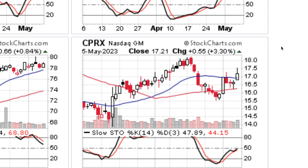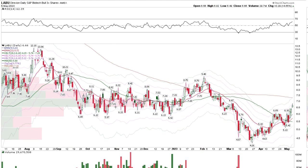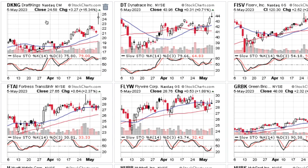Fairly inexpensive name, with a lot of pharmaceuticals and therapeutics companies following through last week, in addition to biotechs. And with biotechs moving higher, we were looking for that breakout for LABU, IBB, and XBI to move through the resistance levels in April. We finally got that on Thursday, Friday with a follow through, a nice little pop. You've got the 200-day moving average as resistance overhead.